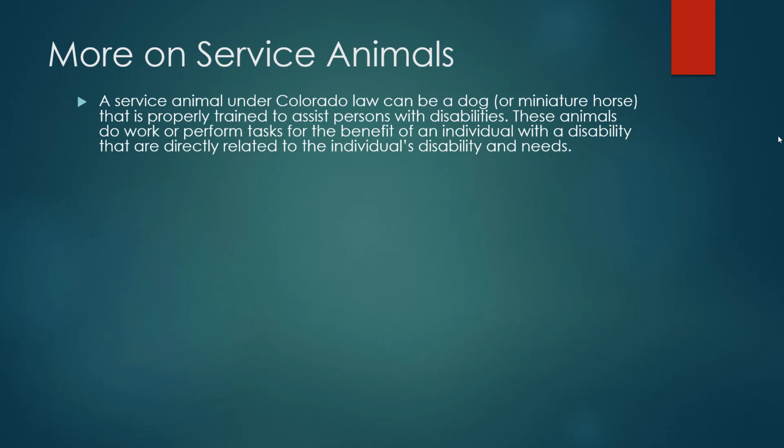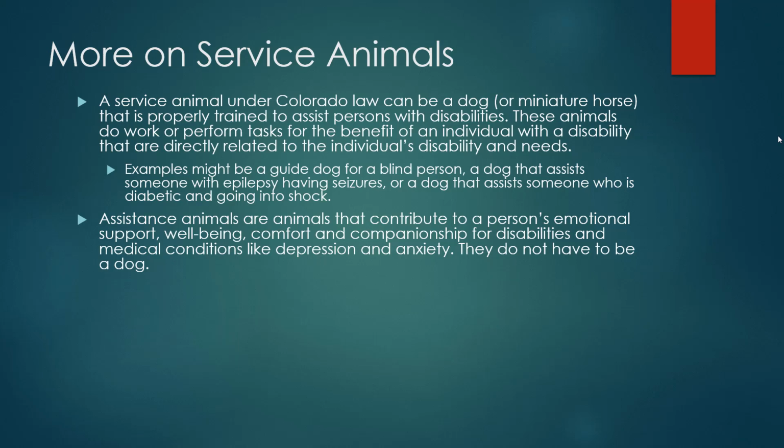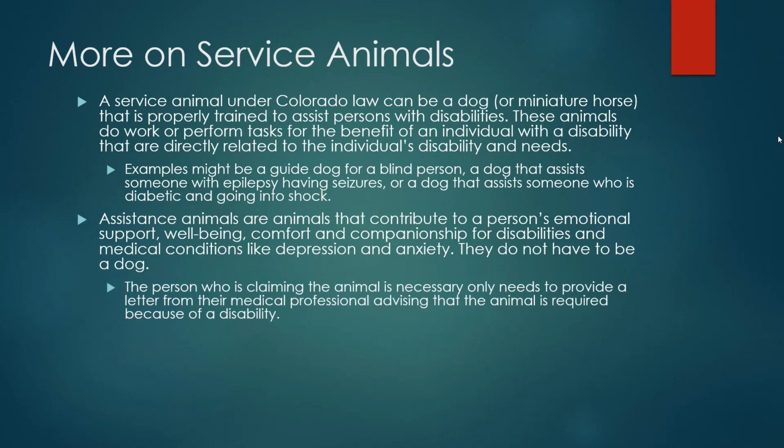These animals do work and perform tasks for the benefit of an individual. And so, all joking aside, service animals and emotional support animals are real and they're needed. I'm not at all taking that away from anyone for any reason. Examples might be a guide dog for a blind person, et cetera. Assistance animals are animals that contribute to a person's emotional support, well-being, comfort, and companionship. The person who's claiming the animal is necessary only needs to provide a letter from their medical professional, which you can request. Must be at least within the last 12 months, I believe, and advising that that's required because of a disability.